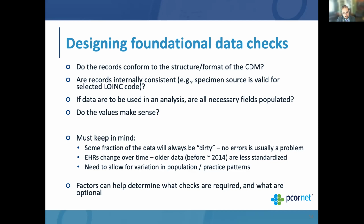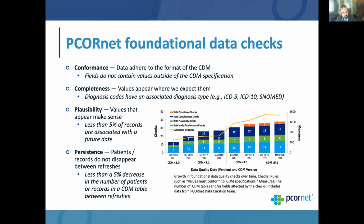And typically within distributed networks, required checks mean that if you're failing, you need to fix it before you can use the data for any kind of querying or analysis. And then the other option is something that you would consider to be optional, or in PCORnet we label it as investigative, where really it's just understanding from the site what's the reason for the error, and then that can inform any study that wants to use those data, whether the issue at play is going to be a factor given their design.